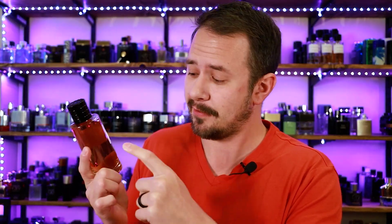Now with all that out of the way, what do I actually think about it? This one, hate the name. Tobacolor, don't like it. Fragrance itself, really like it. There is an extreme mass appeal to this fragrance, and I know some people are not gonna like that. Some people are gonna say, no, that's not what I want in my private line fragrances. I want something that is artistically daring. I wouldn't really call this daring.